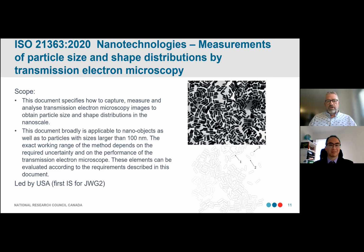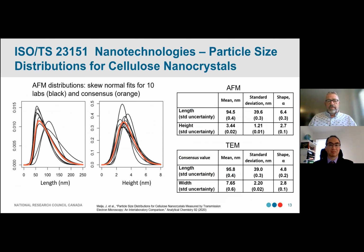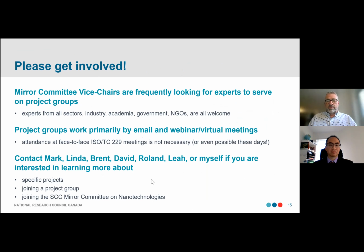The rest of the presentation really just has a few more examples of types of standards that have been developed within JWG2, and I'll skip over those. And maybe just at the end, a plea for people to get involved in standards development. The SCC Mirror Committee would welcome you to, if you have questions about standards projects, or if you'd like to become an expert, please let us know. Thank you.